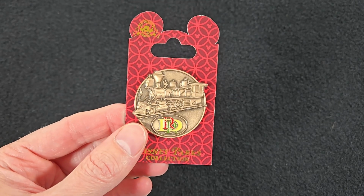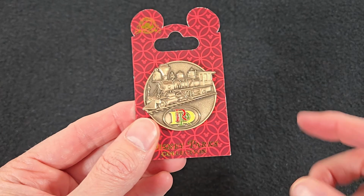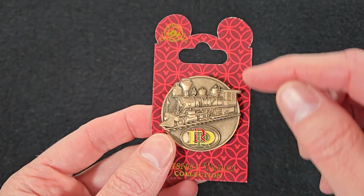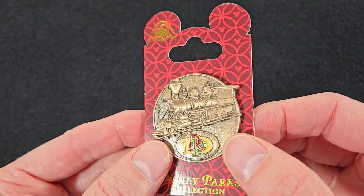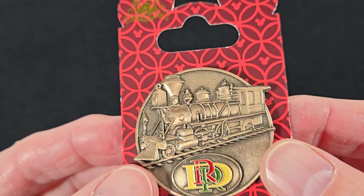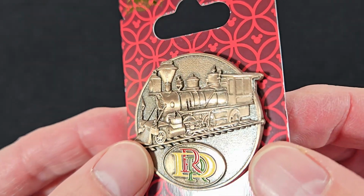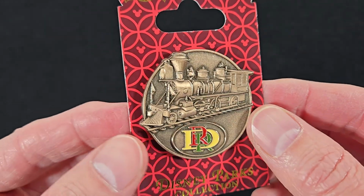All right, so then I had to get some attraction pins because those are my favorite pins to collect. And then I saw this one, and I know this is an older pin, definitely an older style backer card, but I don't have this one in my collection. This one's just a solid metal pin, and it just has some colors down here with the Disneyland Railroad logo. I thought this one was pretty nice. It would be good on my attraction pin board.